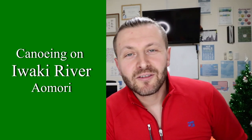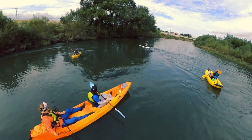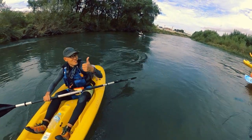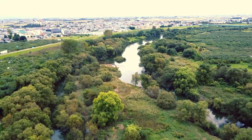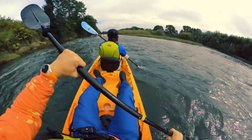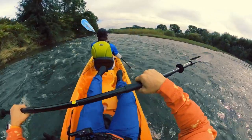At the beginning of October, I was invited by a local ski company called Blue Morris to join them in a canoe tour on Iwaki River. Iwaki River comes all the way from Shirakami Mountains. It crosses the Tsugaru Plain and goes straight into the Japan Sea. Anyway, it's long, but we managed to paddle about 20 kilometers.